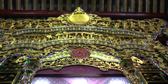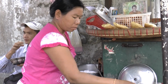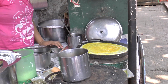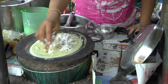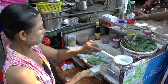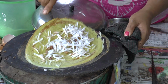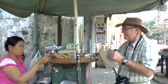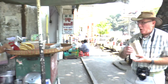By now it was lunchtime and everyone was eating street food. I couldn't resist one of these pancakes with eggs, beans and coconut. Whilst it was cooking, we watched the lady at the next stall making betel nut chews. Eventually my pancake was ready and piping hot. It cost 500 kyat, a whole 27 pence.